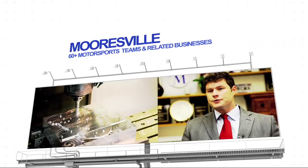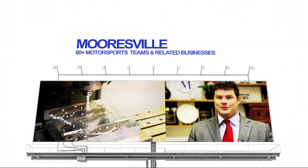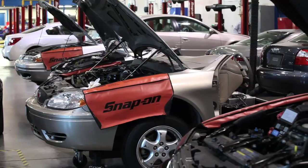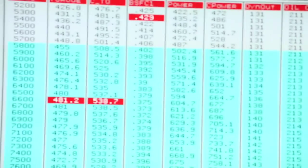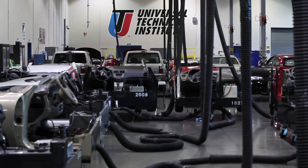Mooresville has a core industry sector relating to our rich racing heritage. As the sport has become more competitive, so has the technology being used in the industry. Mooresville is home to more than 60 NASCAR teams and racing-related businesses. I often say that the car we drive to work each day has more computers in it than the first spaceship that landed on the moon.